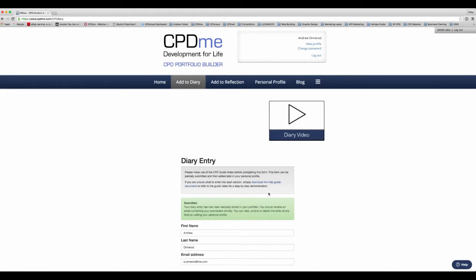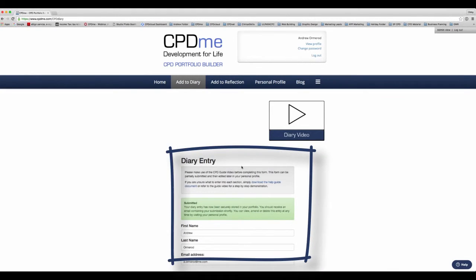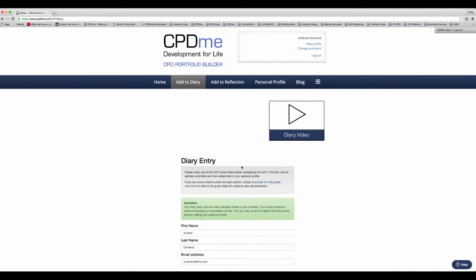Once you click submit, like I have just done, you will get this green banner. This green banner says that my diary entry has now been stored securely on the system, and I'll very shortly receive an email to confirm that the system has received it and securely stored it. At this point it's good to point out, because some people ask whether the system is secure, that we use exactly the same security system as most high street banks. We also have the most up-to-date security, and in the top left-hand corner you can see the little padlock at the front of cpdme.com, which demonstrates that our system is built on a secure platform.